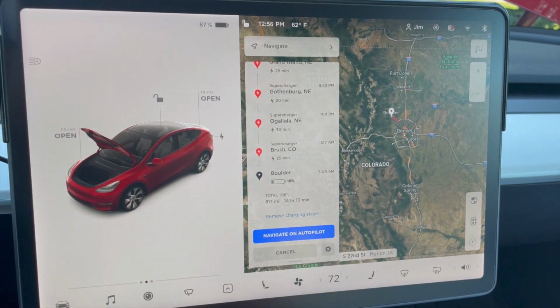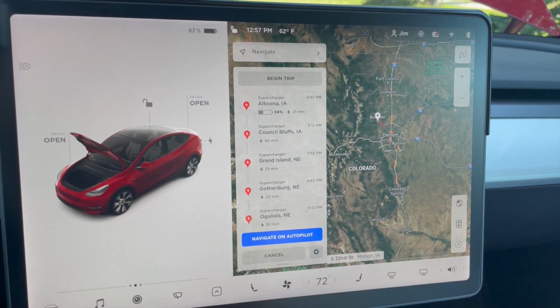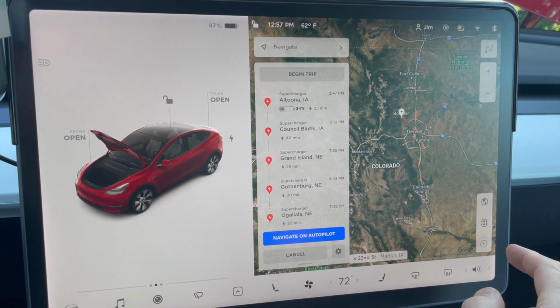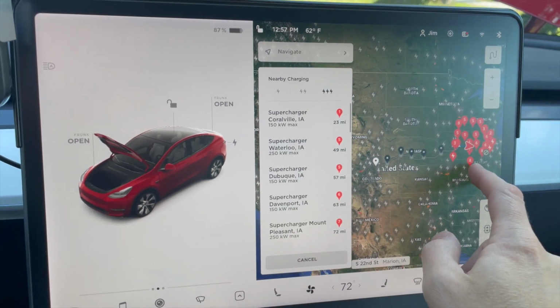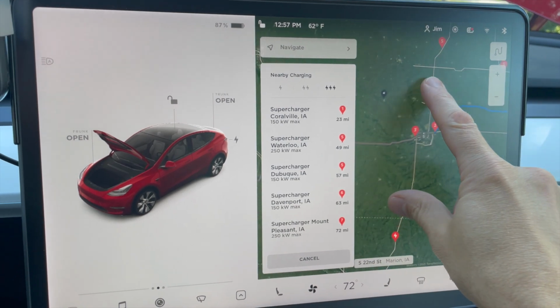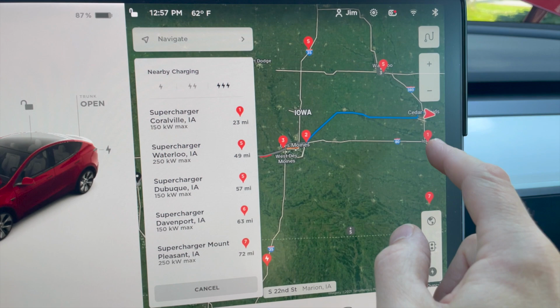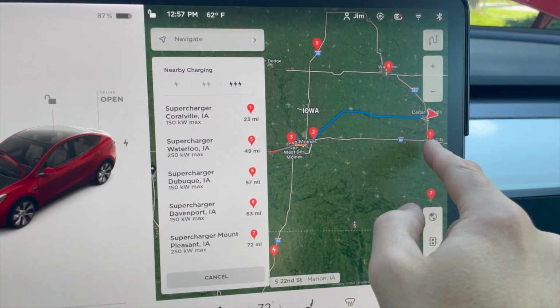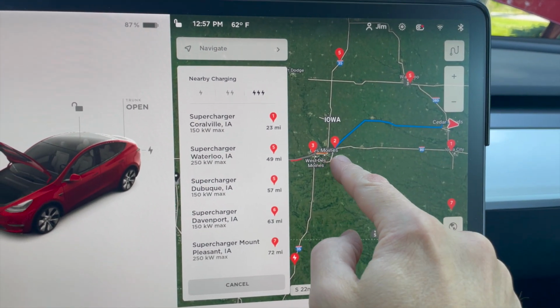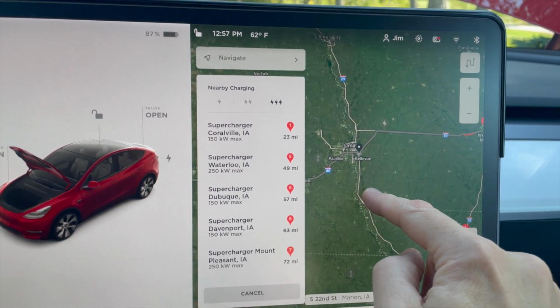So let me show you how you would accomplish that using the Tesla Nav. All right, here's our same Boulder trip, and you can see that it wants us to go to Altoona and then go all the way to Council Bluffs. But let's pull up the supercharger network here. You can see that where I'm at in the Cedar Rapids area, I can go to Iowa City, but I can actually make it to Altoona, which is fine. But it wants me to charge up a long time and go all the way to Omaha.